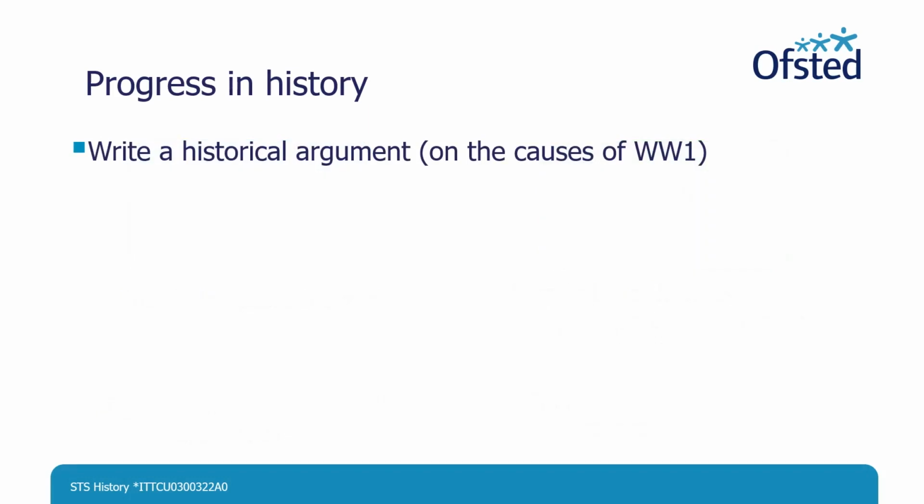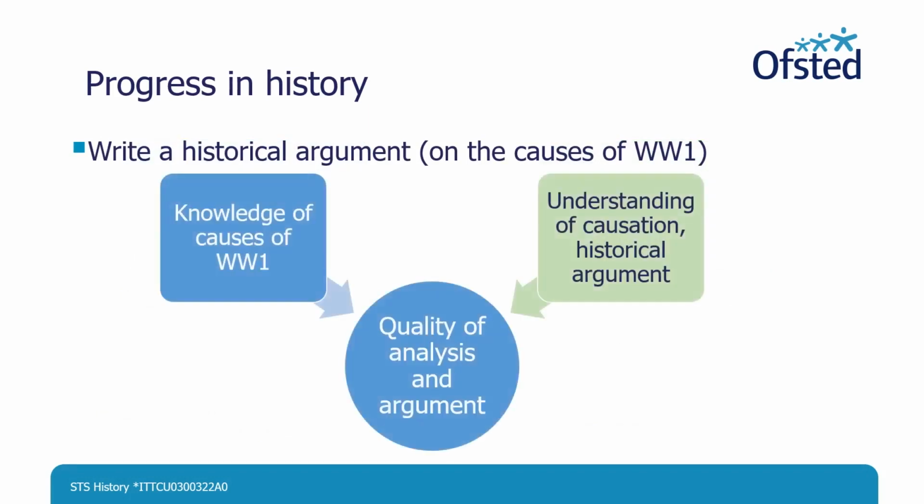Ultimately, it's this rich and authentic knowledge of how historians study the past and construct their accounts, which is going to be an important component of pupils being able to construct their own accounts and arguments. This knowledge goes far beyond just knowing sentence starters or writing structures, but includes complex knowledge of how historians approach the past, developed through repeated encounters with meaningful examples of historical practice.